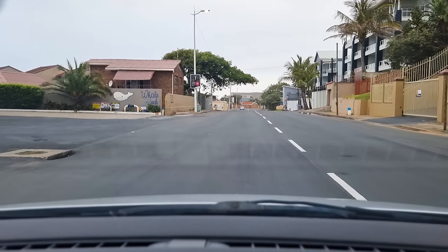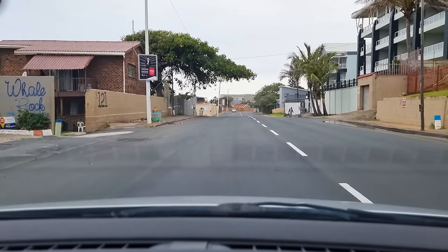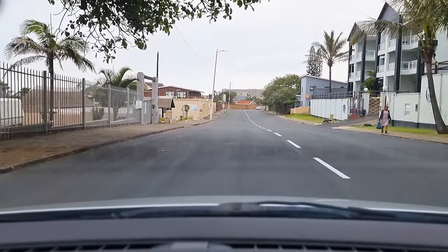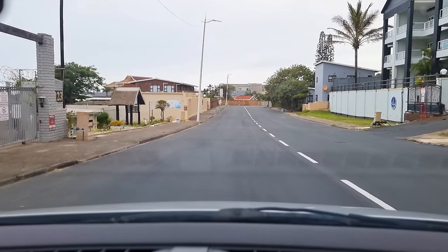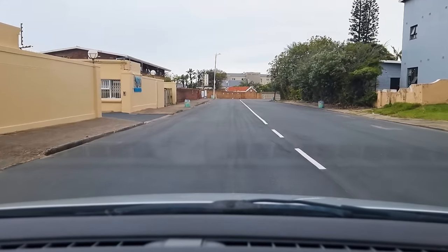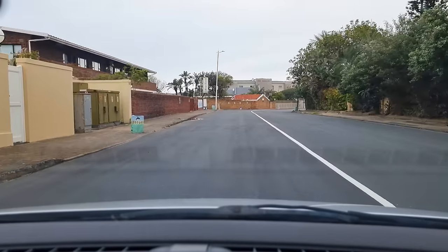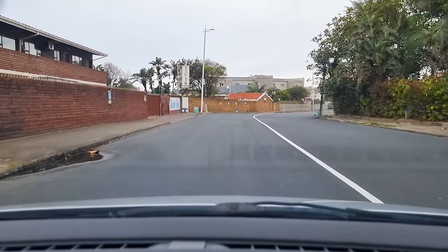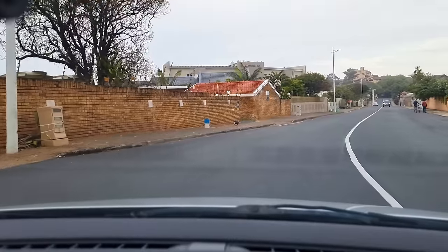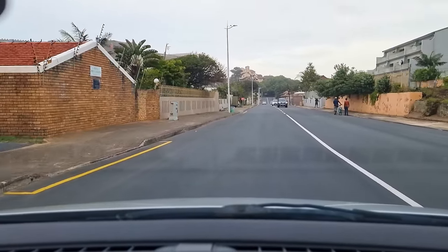There's a sign saying Whale Rock here to the left. Is that a chalet? So there's a lot of holiday resorts here, people coming for the weekend or staying the week. That's essentially what Margate is. It's a big holiday destination on the south coast of KZN.